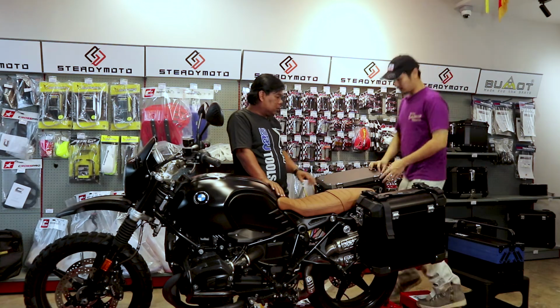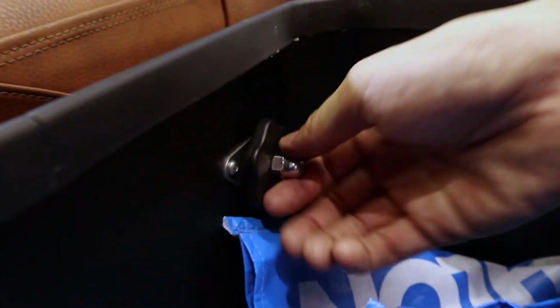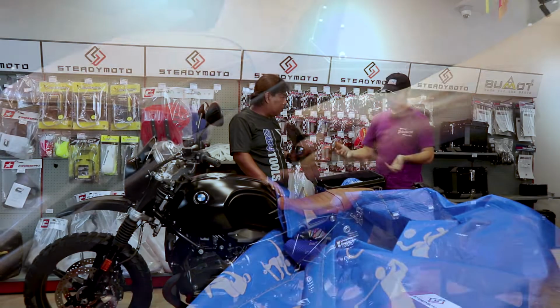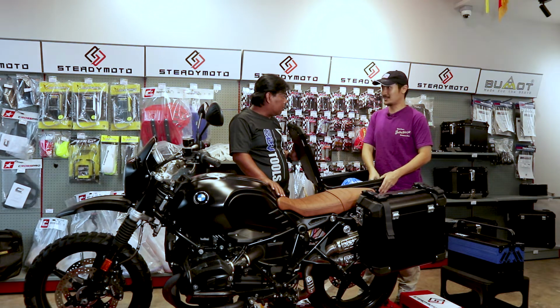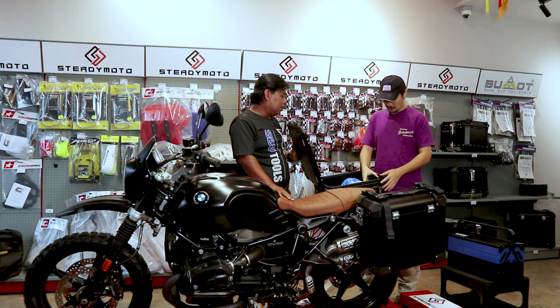Whereas for the Holland panniers, it uses a knob design. The problem with a knob design is if you go off-road or to a dusty place, sand particles or fine particles will get it stuck. You know what happened to my panniers. Yeah, that's what happened. To open it, you need either locking pliers or special tools to remove it.